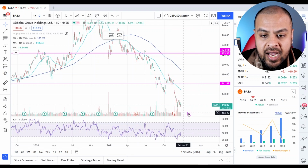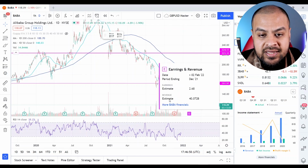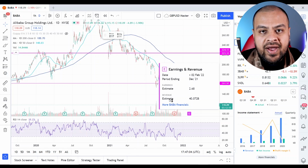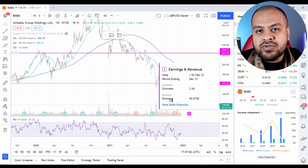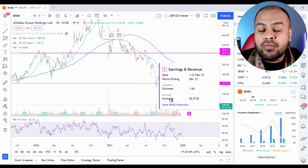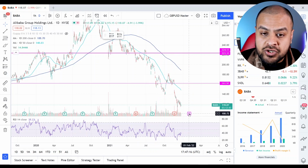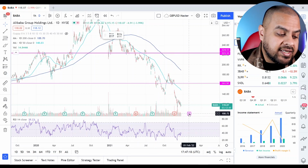Especially the next earnings coming up in February. You can see the estimated revenue is around 14 billion. They've had Singles Day, you've had the Christmas period, and Singles Day in China basically makes the most money for companies like Alibaba. So I think the next earnings will be strong. We just have to overcome that delisting issue.